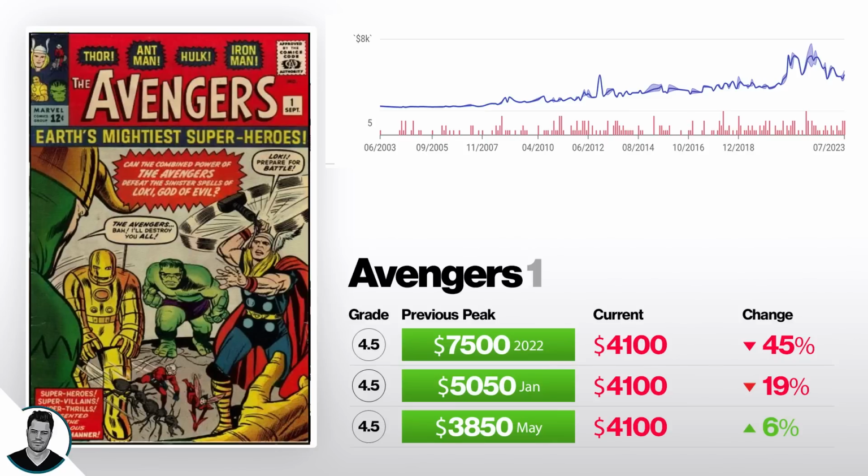In the beginning of the year, it was peaking around $5,050. That is down 19% from then. And in May, it peaked at $3,850 and one sold for $4,100. So it's actually up 6%.